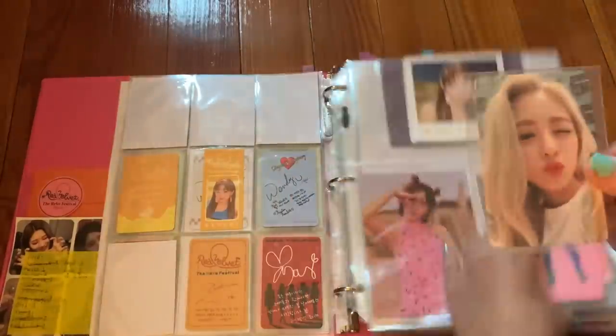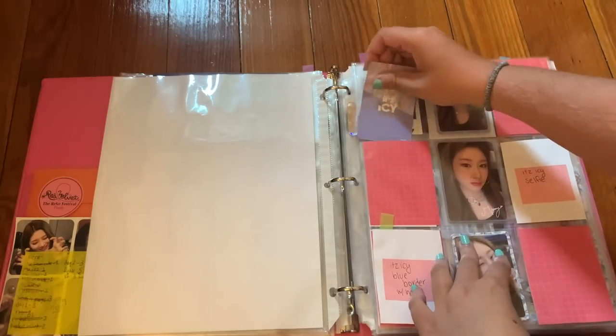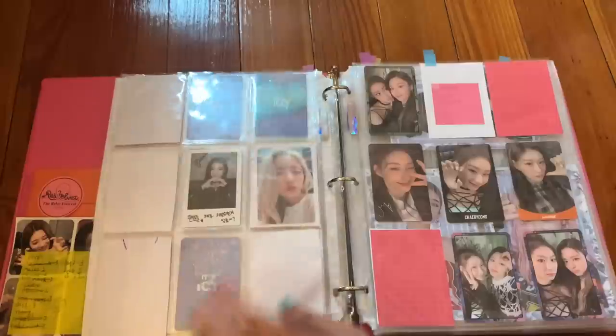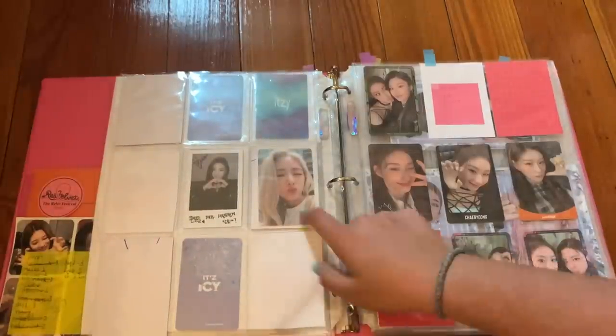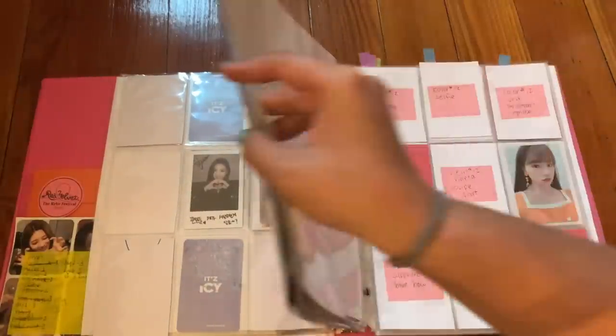I also pulled this card, which I want to keep, so let's see, where are we going to put this? We're going to put it right here. Perfect. Okay, so there's my little Una section, because I did want to collect Una for It's Icy, but I mean, it's gonna stress me out, so I'm just gonna keep those. See, that's fine. But yeah, let's go on to Yuri.